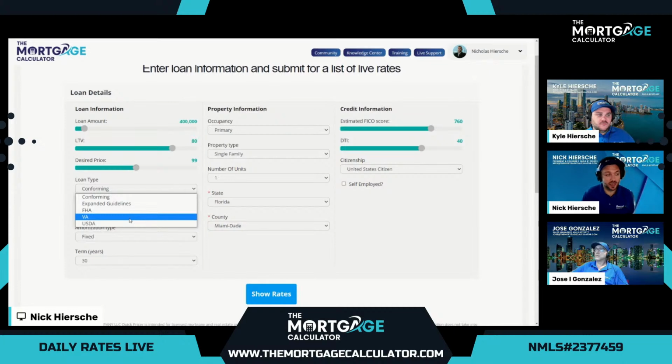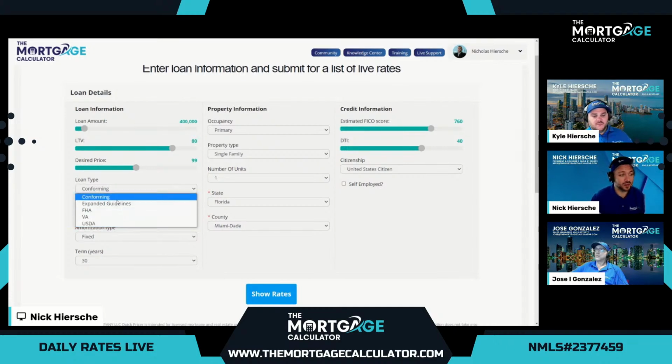We do not do the VA or USDA live. Remember, VA is only for our eligible veterans. We appreciate your service and we'll be happy to quote it, but since not everyone has served, we don't do that live. And same with USDA, that's only for eligible property that's in a rural USDA eligible area. So if you're shopping there, we'd be happy to quote it, but since not everybody is, we do not do that live either. So let's start with our first example, conforming conventional.